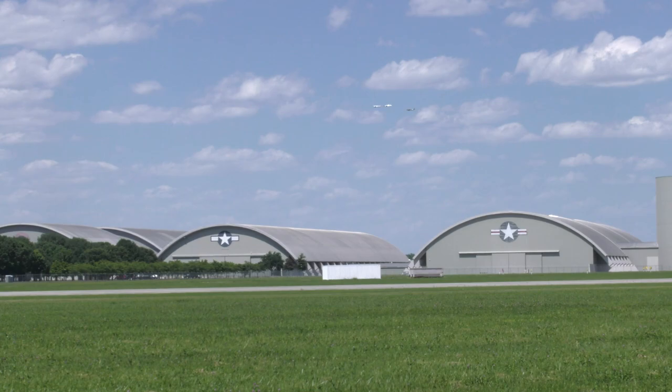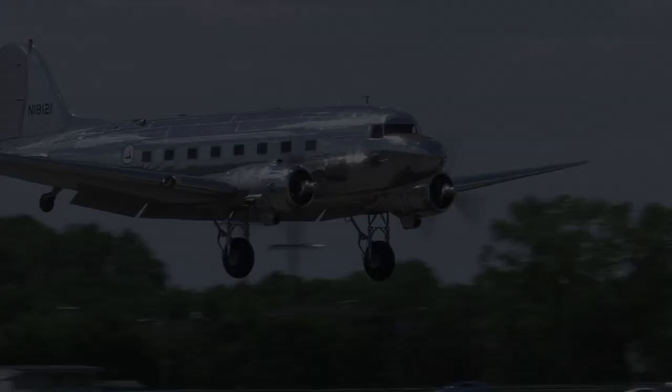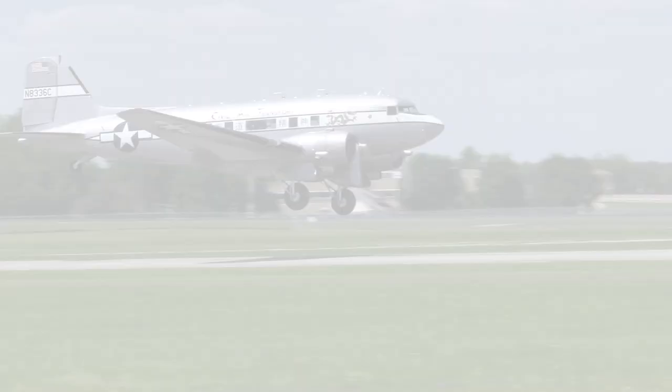I flew in on what we call Spirit of Benovia, November 8336 Charlie. It was spectacular. There's lots of actions and responsibilities and phone calls and coordination and paperwork and forms, like anything else. But the moment for me was a three-ship formation upon arrival, and we got the first airplane down.